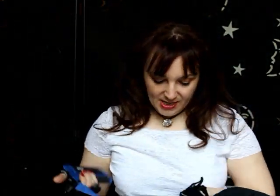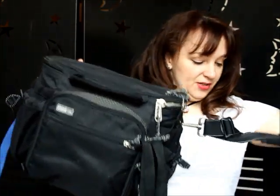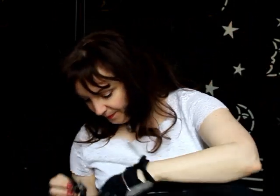Now, the other bag that I have, which I found was really good if I didn't want to always be having things around my shoulders, I invested in. This bag is called a Think Tank. Think Tank is the make. And this particular model is called Speed Freak. So that is the front. It's very well made. Everything is fully adjustable. You can move things around.